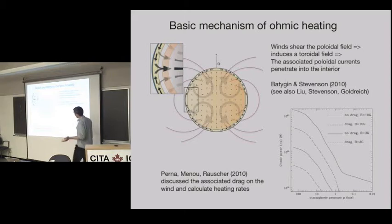Around basically at the same time, Perna, Menou, and Rauscher were working on a couple of papers, and one of them was looking at drag on the flows in hot Jupiter atmospheres. There can be magnetic drag from this shearing, and also heating rates, very similar heating rates. I show here a plot from the Perna paper showing, as you go down in pressure into the planet, the convective boundary may be around, depending on the evolution, around 100 bars or something. So this is quite far down, showing the cumulative heating rate that you can get.